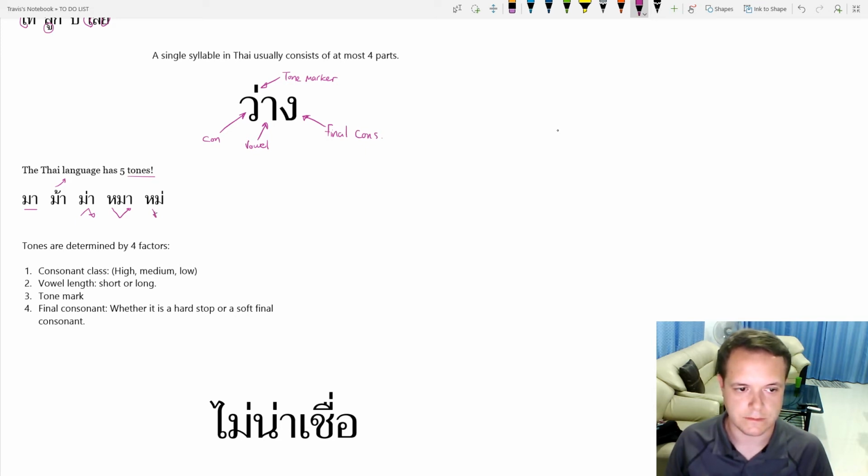Now, just to give you an idea, if you're not familiar with tonal languages, how they work, the tone is part of what makes the meaning of the word. So, for example, this word, ma, means to come, but literally just changing the tone, ma, this word means horse. So it's spelled the same way, but if you change the tone of the word, it literally changes to another word entirely. So you could see the importance of using tones correctly, learning them.